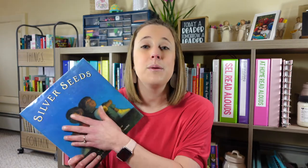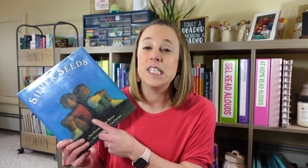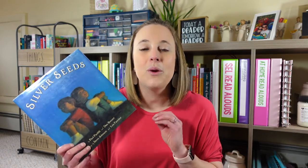I think this is a great book to get students started with writing their own poems. I feel like acrostic poems are a little bit easier for students to start with. So a great book, Silver Seeds, to talk about Poetry Month with your students.